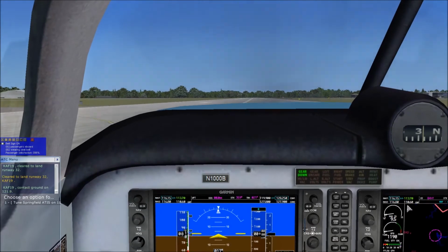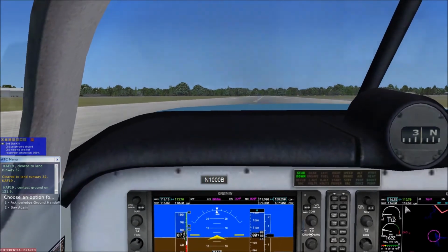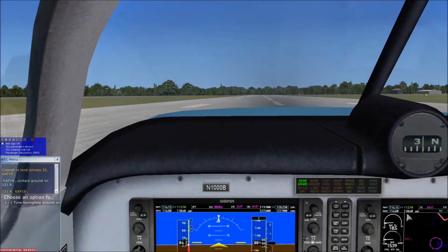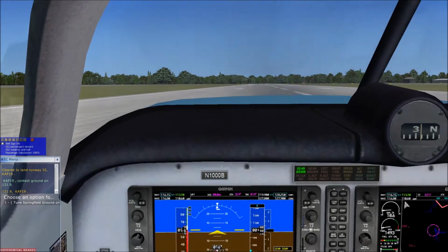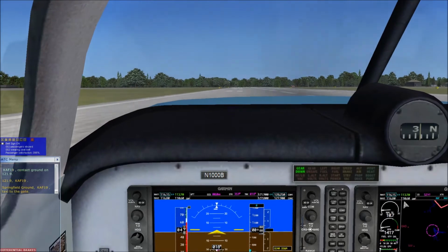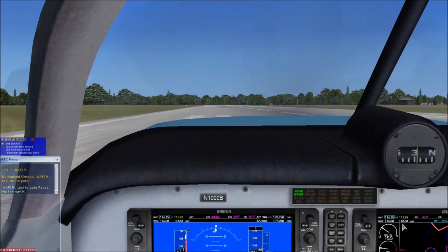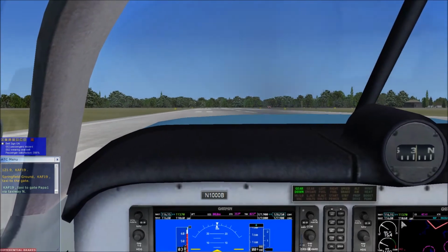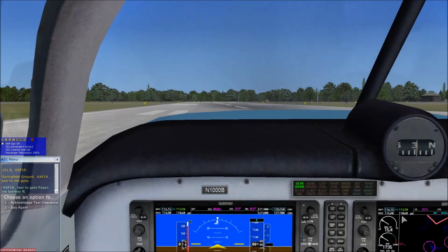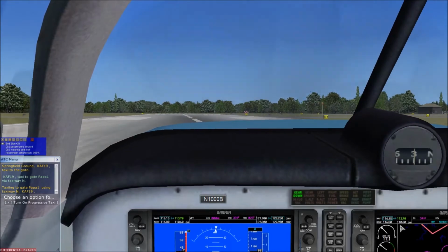Kilo Alpha Foxtrot 19er, contact ground on 121.9. Springfield ground. Kilo Alpha Foxtrot 19er. Taxi to gate Papa 1 via taxiway November.